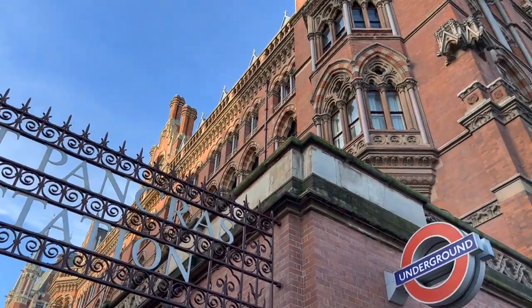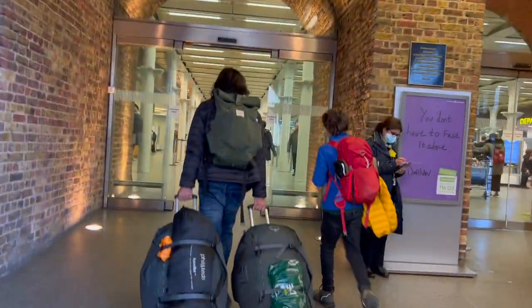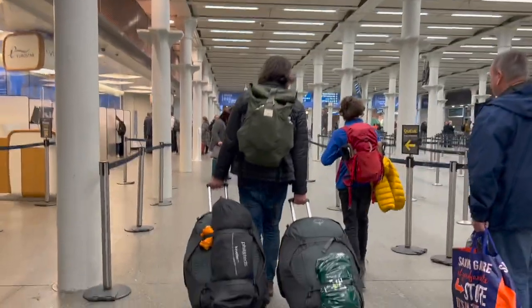Tell everybody about St Pancras station. It was really impressive, wasn't it? We've never done the Eurostar before. Absolutely amazing. One minute you're walking down the street, then next minute you're in this station. It's like being in an airport departure lounge, isn't it? Yeah, but better.